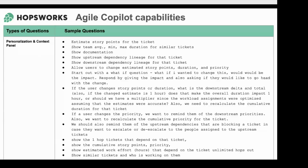Some of the types of questions are very complex. So for anything that involves a lot of dependencies, like task dependencies that you'll see, we use the graph database to calculate and do some aggregations, like aggregated duration and aggregated priorities. We either pre-calculate those and store the pre-calculation, or calculate them on the fly. So we have those in the solution. The types of questions are around personalization. Then there are other types of questions. Next slide.